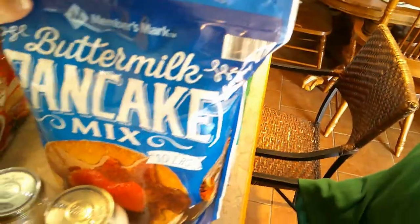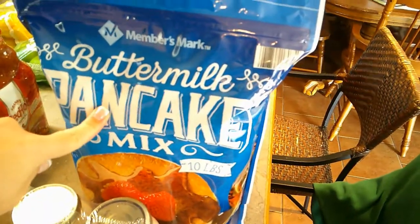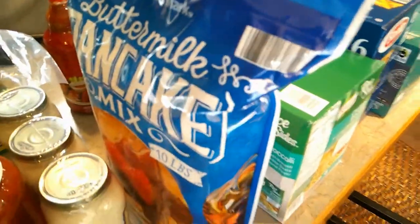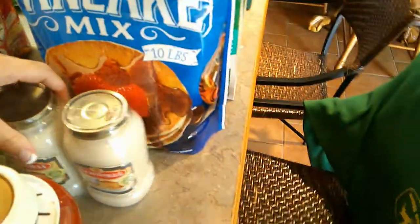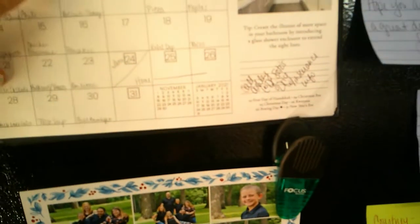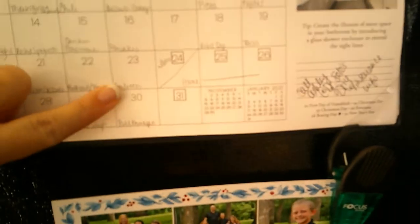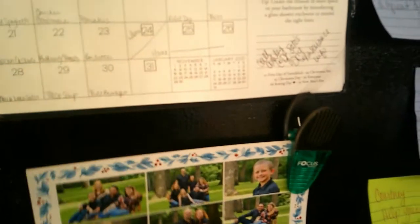Pancakes are for our breakfast nights because we have breakfast for dinner once a week. It is every Wednesday, so this will be a lovely addition to our breakfast. We've been having a lot of French toast and biscuits and gravy. Let's see. French toast bites, biscuits and gravy. Oh, look, next week is pancakes. And then omelets and then full breakfast.